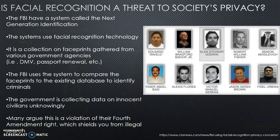Is facial recognition a threat to society's privacy? The FBI has a system called the Next Generation Identification. The system uses facial recognition technology. It is a collection of face prints gathered from various government agencies, including the DMV and passport renewals. The FBI uses the system to compare the face prints to the existing database to identify criminals. The government is collecting data on innocent civilians unknowingly. Many argue this is a violation of their Fourth Amendment right, which shields you from illegal search.